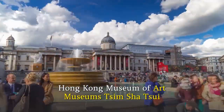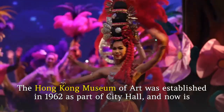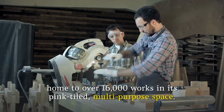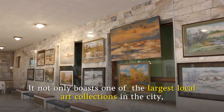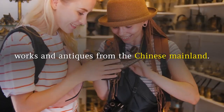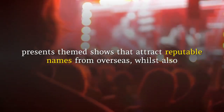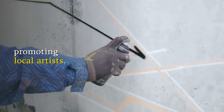Hong Kong Museum of Art, Museums, Tsim Sha Tsui. The Hong Kong Museum of Art was established in 1962 as part of City Hall, and now is home to over 16,000 works in its pink-tiled, multipurpose space. It not only boasts one of the largest local art collections in the city, but is also packed with paintings, calligraphic works and antiques from the Chinese mainland. The museum also regularly hosts and presents theme shows that attract reputable names from overseas, whilst also promoting local artists.